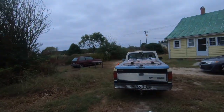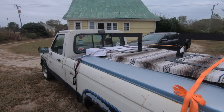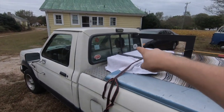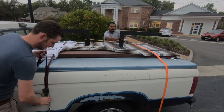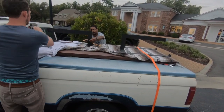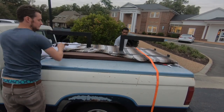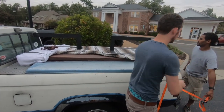So we got it all strapped to the truck. My buddy Hector's in the truck. He's gonna help us unload. And we are gonna deliver it to the company and see if they like it. You guys ready? I know I am. There we go. So we'll get the legs in first and then.